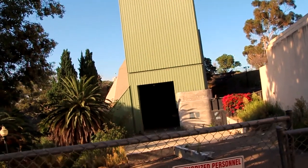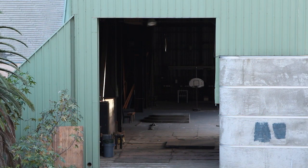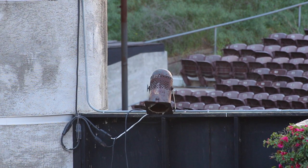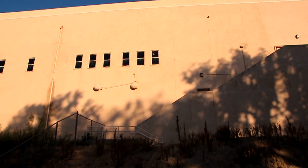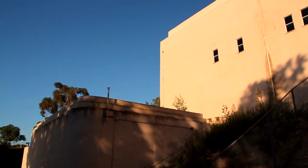Here's a look backstage, inside there, and down the ramp, you can see there's a lot of overgrown weeds and grass that hasn't been cut in a long time, just as with all the other parts of this part of Balboa Park. Here right next to the gym, these are probably the other bathrooms right here.